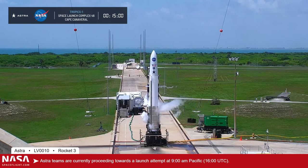We do have a brief update on the hold. Again, we're holding at T-minus 15 minutes and that is now confirmed. The hold is due to some boats in the safety hazard area, so we'll provide some updates as the range and the Astra teams work that issue.